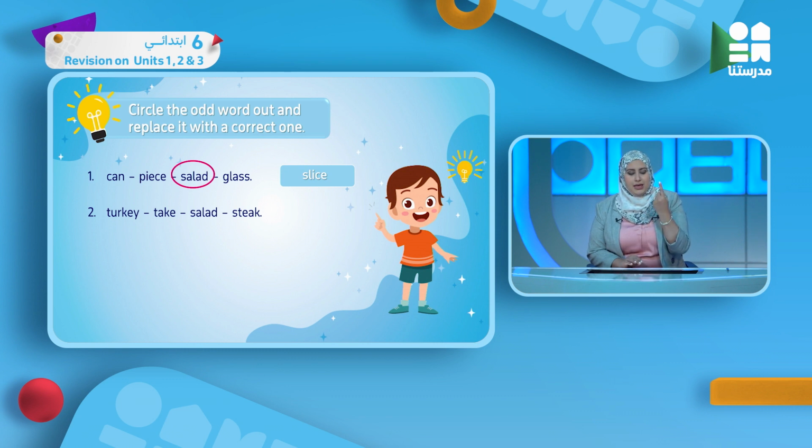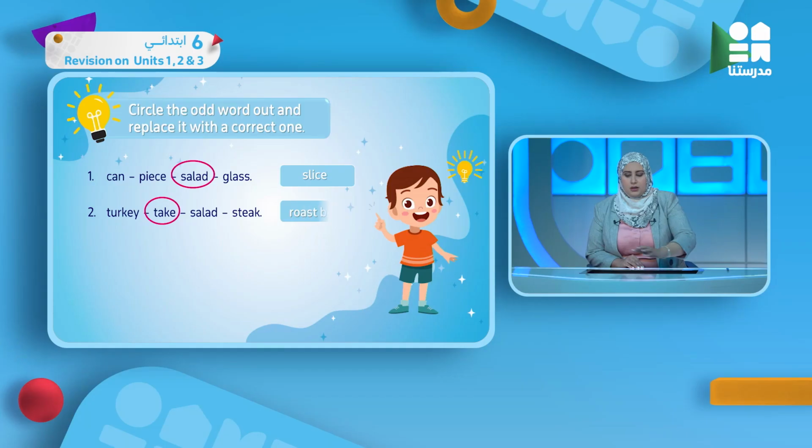So all of these things are eaten, except one. What is it? It is a verb here. What is it? It is take. Very good. What do I replace it with? Anything you can eat. Like what? We have roast beef.